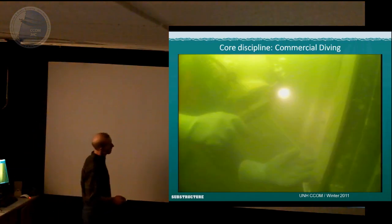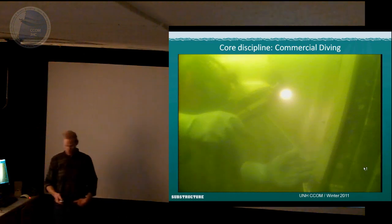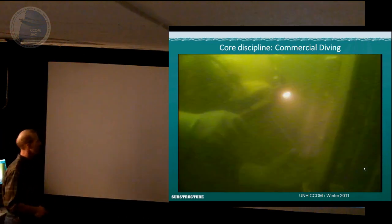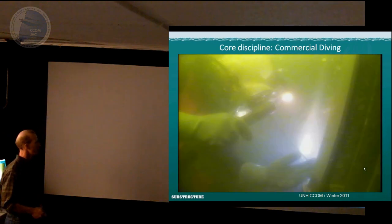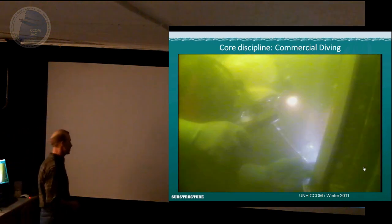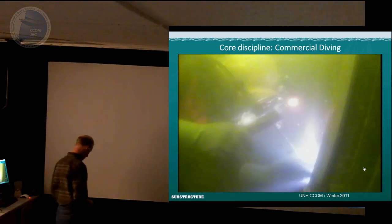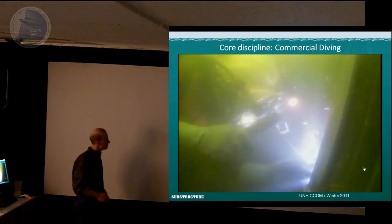One of the things that we do a lot is commercial diving work. This is me earlier this year working on the intake structure of a drinking water facility in Lowell, Massachusetts. We've done some incredibly high-spec, high-class wells underwater for the U.S. Navy, for other commercial interests.